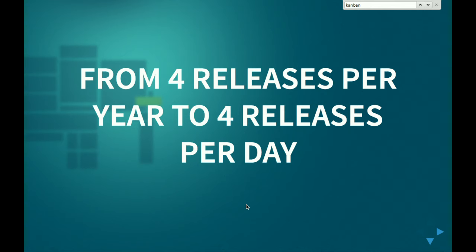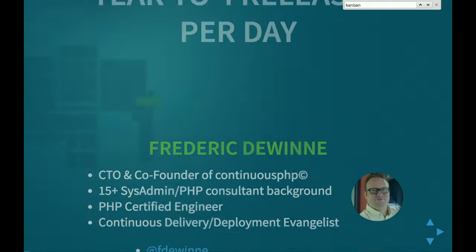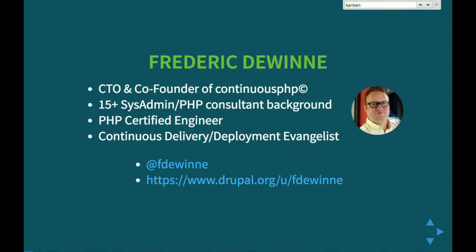So, to start, a small word about myself. I'm Frederick Dewin. I'm CTO and co-founder of the platform Continuous PHP. I'm also technical account manager for the European Commission in Europe. I have 15 years of background as a sysadmin and a PHP consultant, and also I'm a PHP certified engineer and evangelist and continuous delivery deployment addict.